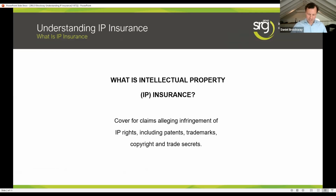So this policy can cover the defence of an allegation or an enforcement against alleged third-party infringers. However, it's worth noting that most companies want to seek cover for just the defence costs only. Sometimes a level of IP cover may be found in a professional indemnity policy or a media liability policy, but sometimes those covers aren't ideally suited for IP insurance, as they may exclude certain things like patents.